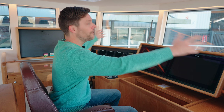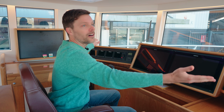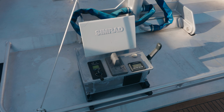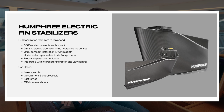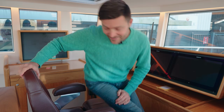And of course, the view. We've got a great view here. We can see very clearly all around. And there's 2 more Helm Stations. There's one on the top and one on the aft starboard side. So we've got all the options. The only thing this doesn't have is stabilizers. So we are researching fin stabilizers and gyro stabilizers, and that will be probably one of our first major upgrades.